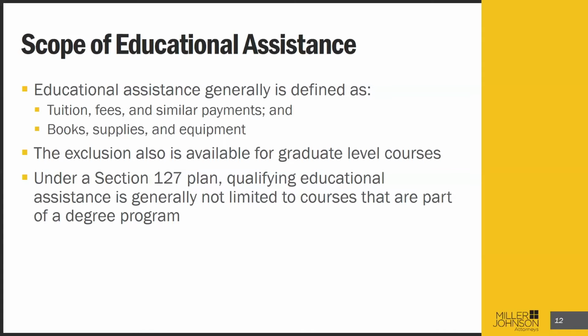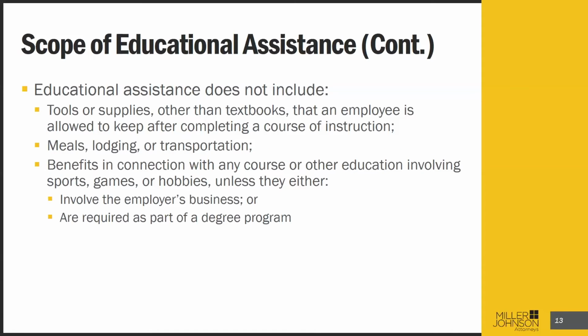And on the next slide, we'll address one of the circumstances when the course needs to be part of a degree program. So here are examples of educational assistance that does not qualify as qualified educational assistance eligible for reimbursement. Tools or supplies other than textbooks that an employee is allowed to keep after completing a course of instruction is not reimbursable on a tax-free basis.